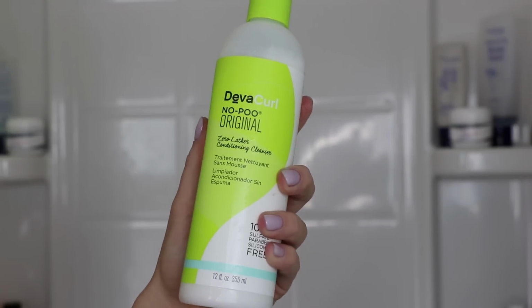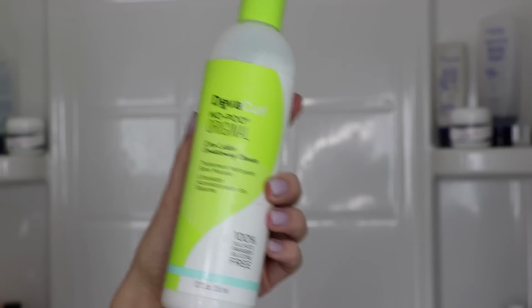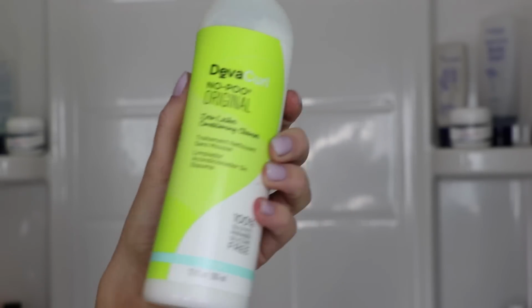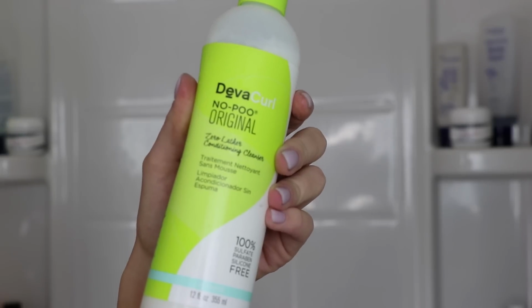If you don't have silver hair like me, but you have curly hair and you just want a good shampoo for curly hair, the Diva Curl No Poo Original Zero Lather Conditioning Cleanser is really great as well. I will use it almost every other time that I do my hair curly. I really, really like it. It doesn't lather, so it is kind of weird, but it does help rid your hair of all the product buildup.